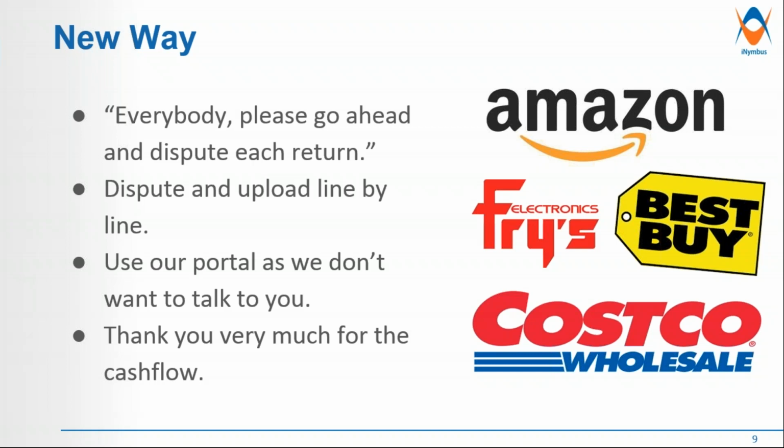Again, using their portal means that they don't want to talk to you. They don't want to negotiate anymore. They don't want to settle. They want you to go ahead and just use their portal, do their work for them. And the longer it takes you, the longer they are holding on to your cash flow. And I know they say thank you very much for the cash flow that they're receiving at that time.